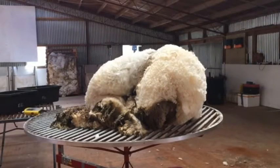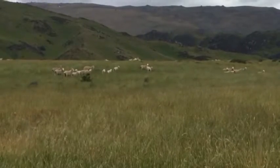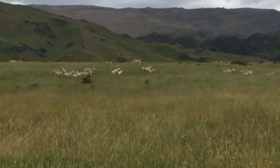Mr. T would be kept in a shed for a couple of days to let his skin harden before making his way back out to high country terrain.